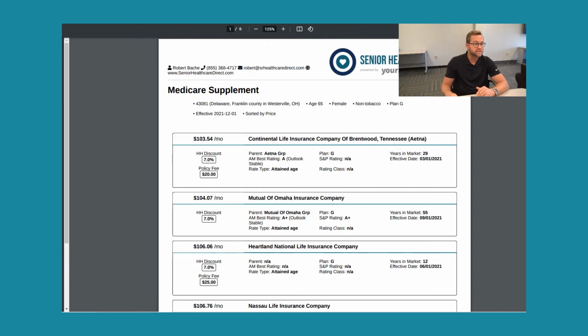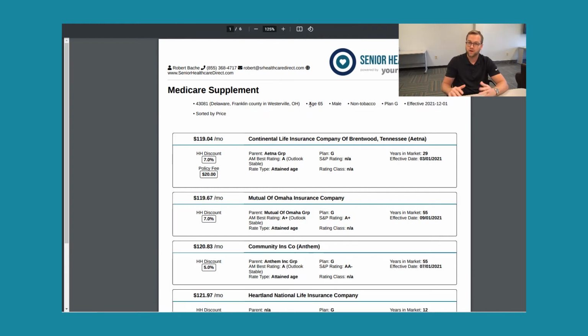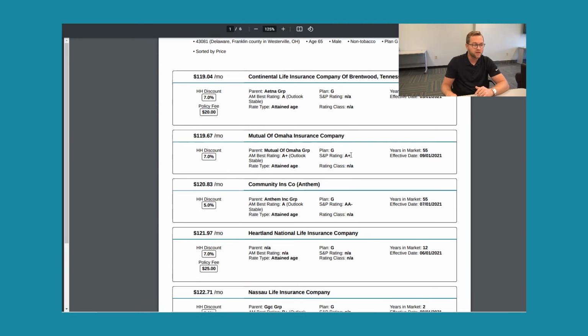Let's take a look at a 65-year-old male's price just to show you the variance. Aetna is also the lowest premium right now at $119.04. Mutual of Omaha's $119.67. Another reason to work with a broker? Look here. Aetna is charging a $20 policy or application fee. Mutual of Omaha is not charging that. So even though Mutual of Omaha is about 60 cents more per month, it's actually going to be either about the same price or less money because it doesn't have an application fee.